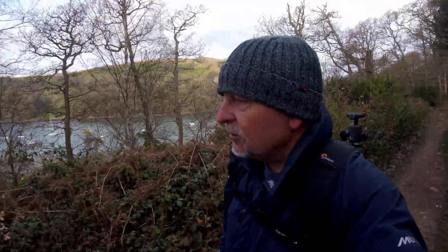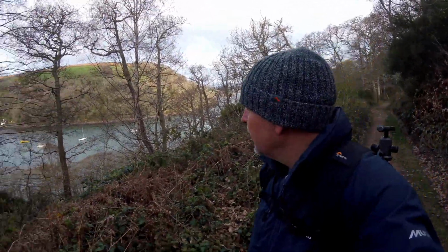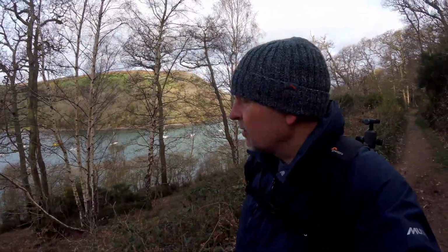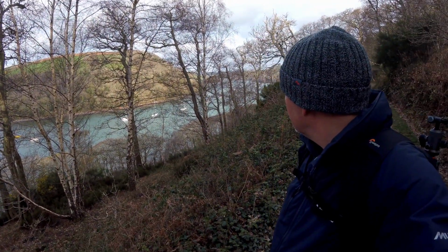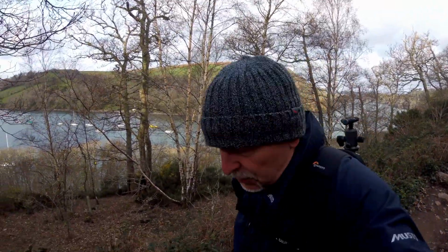Been taking a few shots with my mobile phone, just for reference. Certainly down through the trees, with the river behind. Some nice silver birch here as well. Yeah, I'll certainly be coming back.